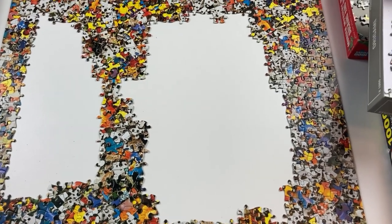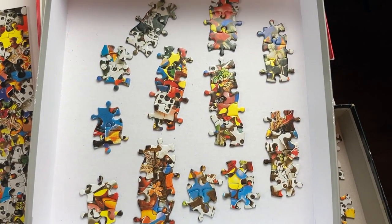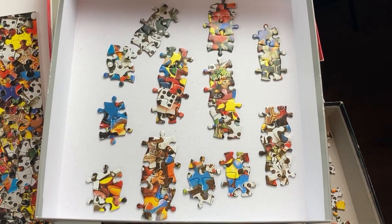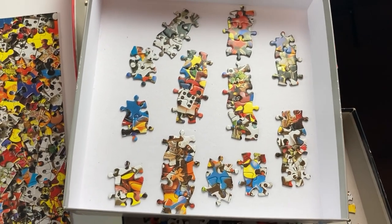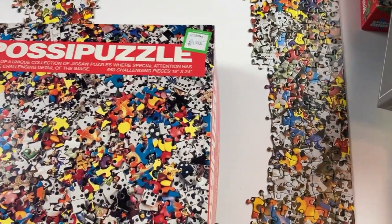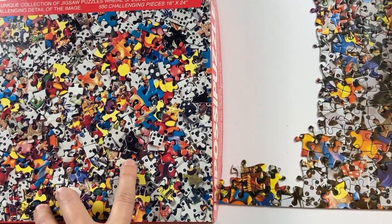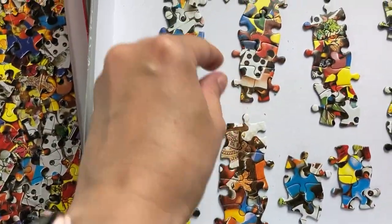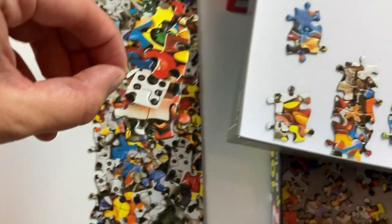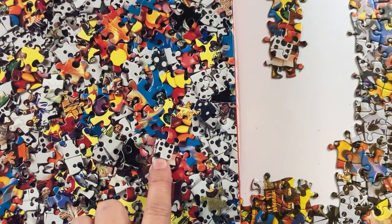I actually got to a point where I was starting to put together individual bits that weren't attached to the main puzzle yet. And in an effort to figure out where these go, for the first time since starting it, I actually sat and had a really good look at this box to figure out where they went. I picked out this one here, just to start off with, because I homed in on that dice that has the six on it. And I found it straight away. That's here.